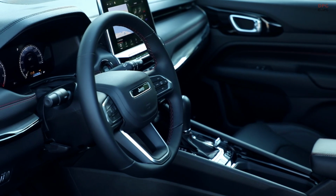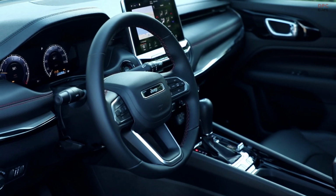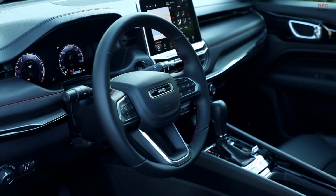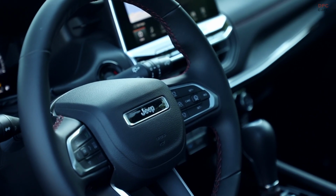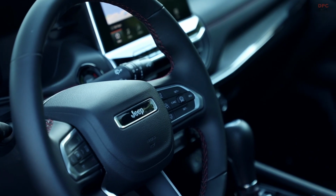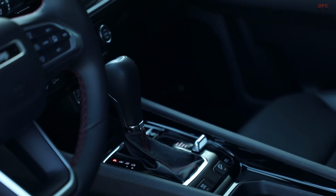So for the 2022 Jeep Compass, our goal was to design and create this extraordinary cabin that emphasized technology and functionality. We really listen to the feedback of our customers and also provide and design solutions that best meet their requirements and also their wants and needs, like improving storage and also the look and feel of the interior space.